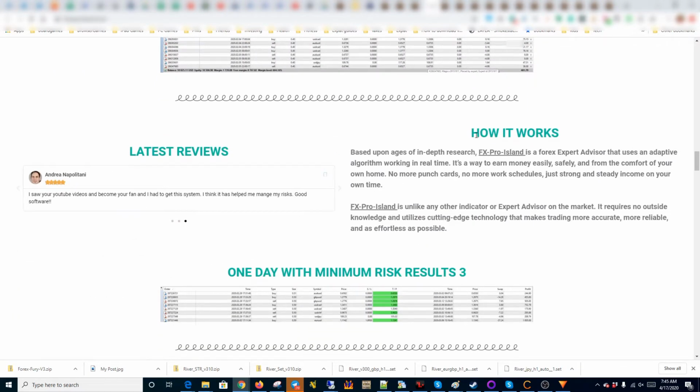For example, let's look here, how it works. It's based on ages of in-depth research. It earns money easily, safely from the comfort of your own home. Unlike anything else on the market, cutting-edge technology. It's reliable, it's effortless. Now, did that really tell you how it worked? No. You don't understand anything about how it works.